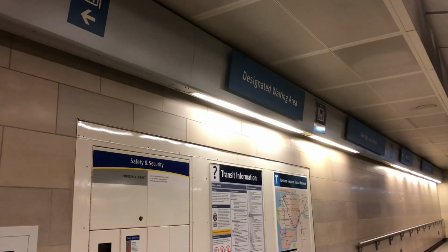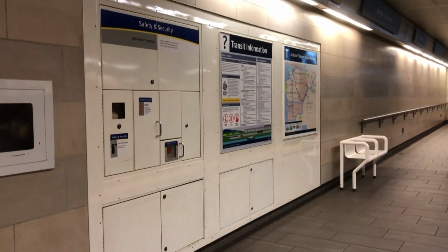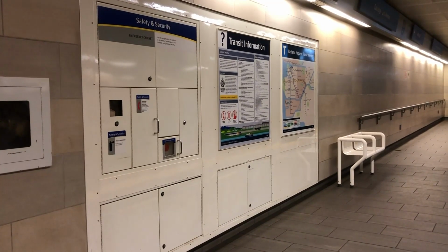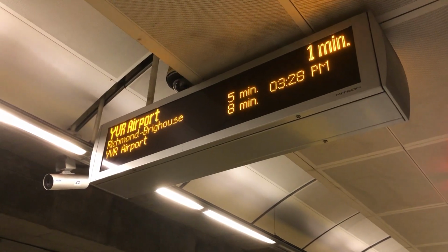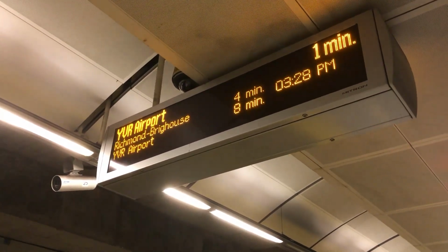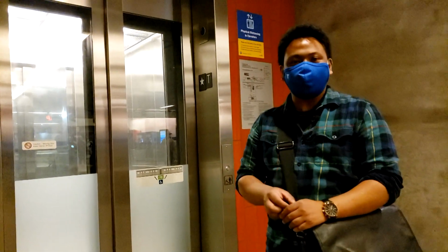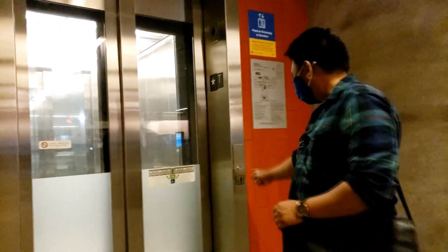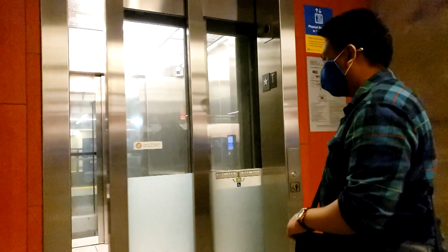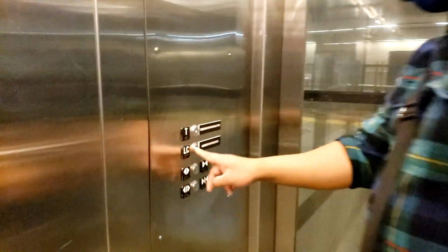This station also includes a designated waiting area with seating, a SkyTrain map, and more transit information regarding SkyTrain safety and security, and the next train arrival display showing when the next 3 trains arrive and the destination the trains are going to. There are elevators here at the station as well, which makes the station fully accessible. Let's take a ride on this elevator and let's go to the other side. Go lower concourse.